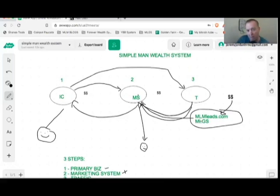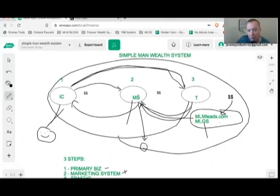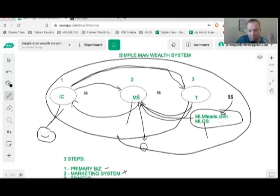I can order traffic. I can send an email. I can email my list from the marketing system. I can email my list from the My Lead Gen Secrets traffic. I get commissions from two pieces here from the traffic source. I get commissions from the marketing system. I get the big commissions from my main primary instant cash paying business, or swap that out for whatever you want. And this money now, instead of coming out of my own pocket, is being recycled back into the system to make one nice big perpetual machine that just keeps flowing.